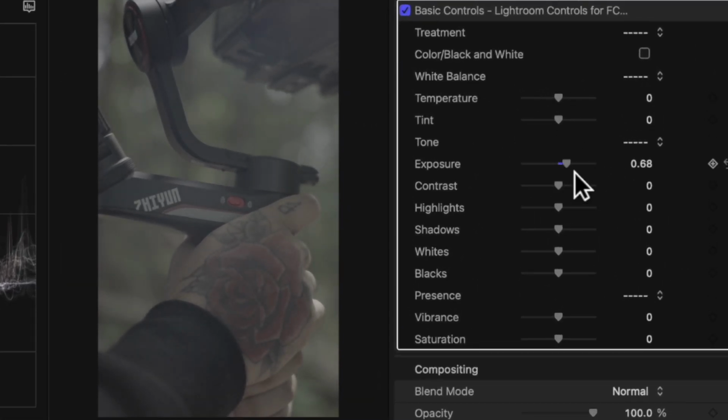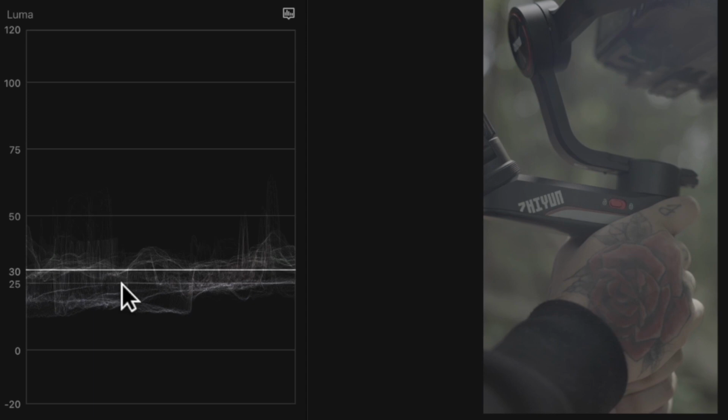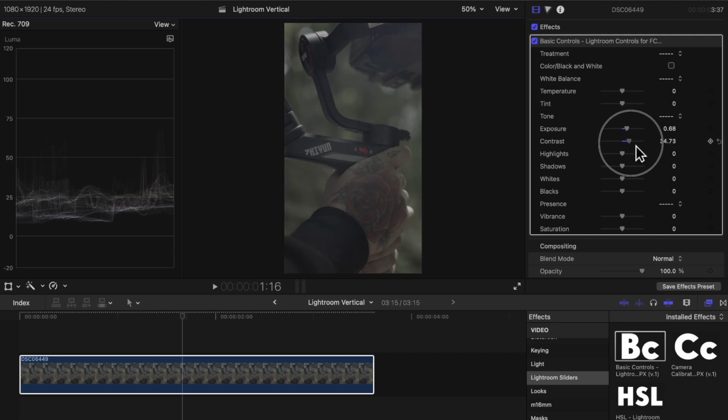Another thing that you'd want to probably turn on is this video scope here. So the goal is to stay between 0 and 100 here, just to make sure that you're not overexposed or underexposed. So I'm just going to adjust all the sliders here and play around with it until I get the look that I like.